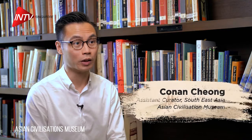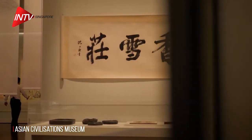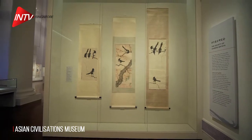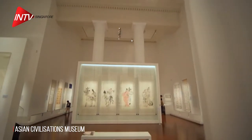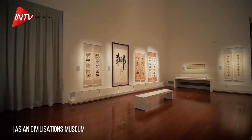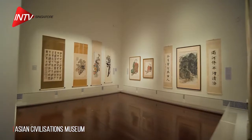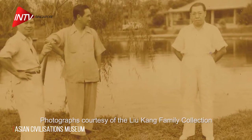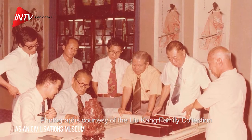This exhibition, Living with Ink, begins with the collection of Dr. Tan Zi-Chor, who is one of the biggest collectors of Chinese art in Southeast Asia in the 20th century. So at the museum, we want to use this collection of masterpieces by artists like Xu Beihong, Ren Bonian, Wu Changshuo and Qi Baishi to also explore the development of the local art scene in Singapore and how these global art developments connect to what was happening in Singapore in this turbulent period of the 20th century.